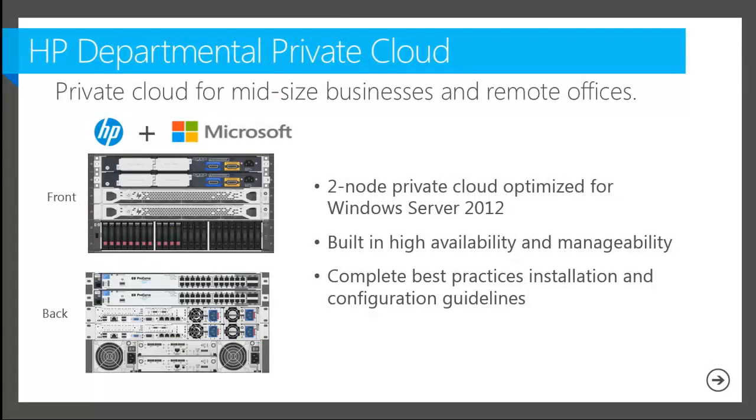So the HP Departmental Private Cloud is really targeted to mid-sized businesses or remote offices, and it's a 2-node private cloud optimized for Windows Server 2012. It's got built-in high availability management capabilities, and we also provide best practices for installation and configuration. So basically it's a reference architecture.